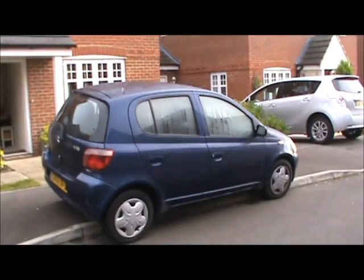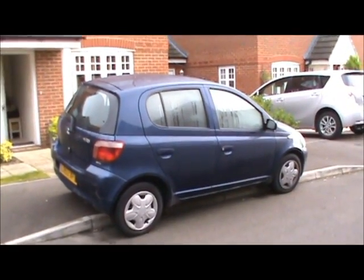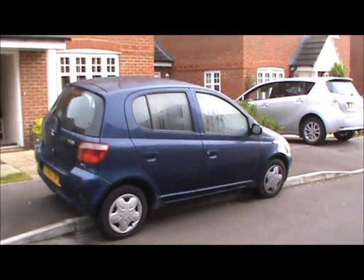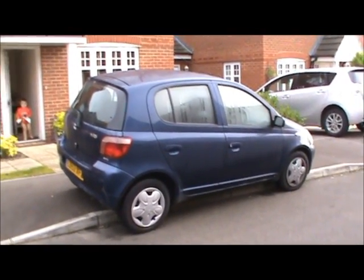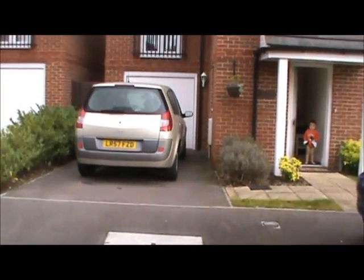This is Jamie's beautiful commuter car, a Yaris. It's amazing that he can even fit in it, but he does. And the first 2 weeks, the 5 of us fit in there. There's the little potty training boy in his undies. This is my new car.